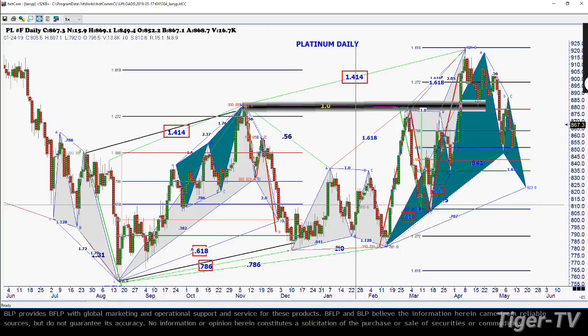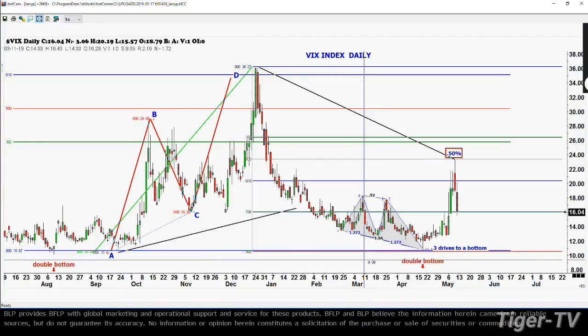Yes, there is a Gartley on the VIX also, Marshall. I see that. I think the VIX is going to go a whole lot higher. Been very bullish volatility for quite some time. And I do believe we're going to see a pretty big move here in this because, folks, the fact that all three of those indices. We'll be right back.